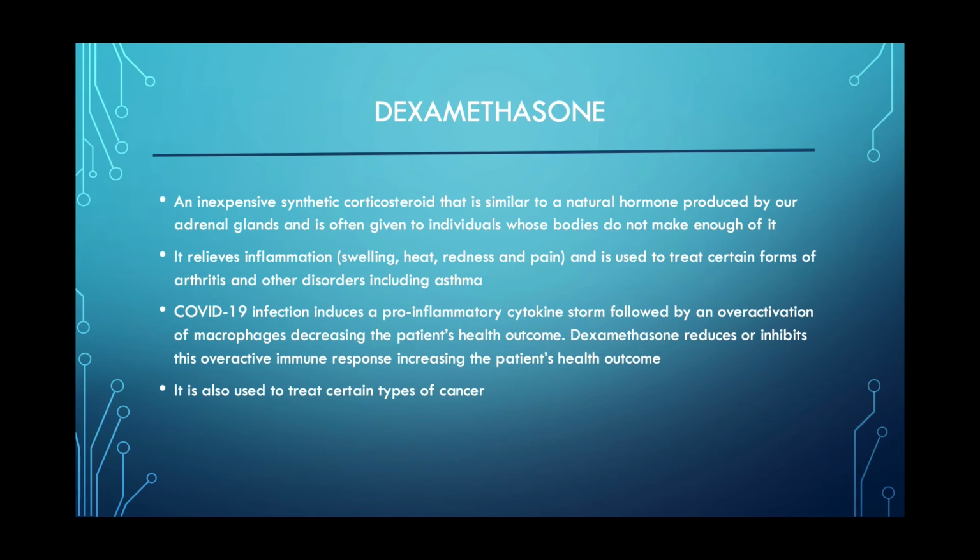Another drug showing promise in the treatment of a COVID-19 patient is dexamethasone. It is an inexpensive synthetic corticosteroid that is similar to a natural hormone produced by our adrenal glands and is often given to individuals whose bodies do not make enough of that hormone. It is used to relieve inflammation and to treat certain forms of arthritis and other disorders, including asthma.